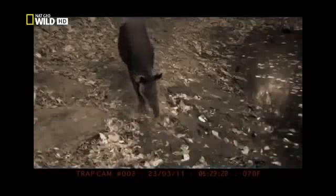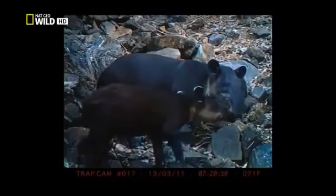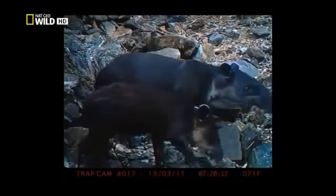Hey, tapir. That's great. That's a fantastic shot. That's a really good one. It's a great shot. Weighing in at over 300 kilos, Baird's tapir is the largest land animal below the United States. These distant relatives of the rhino use the same paths daily to water, but they are hardly ever seen.